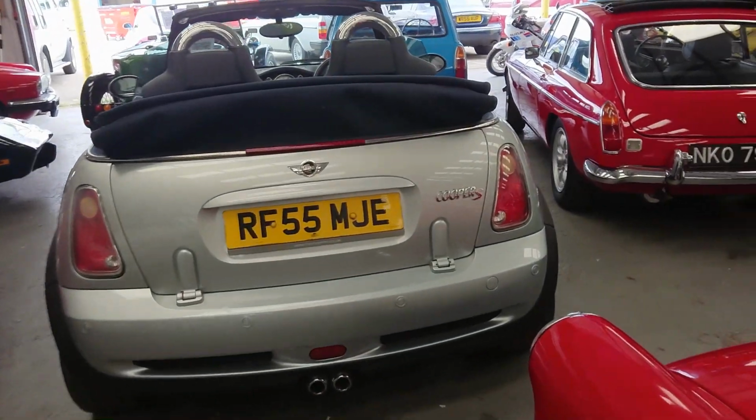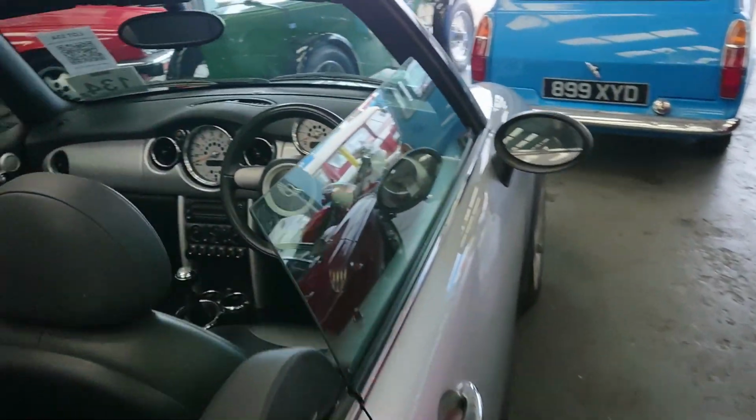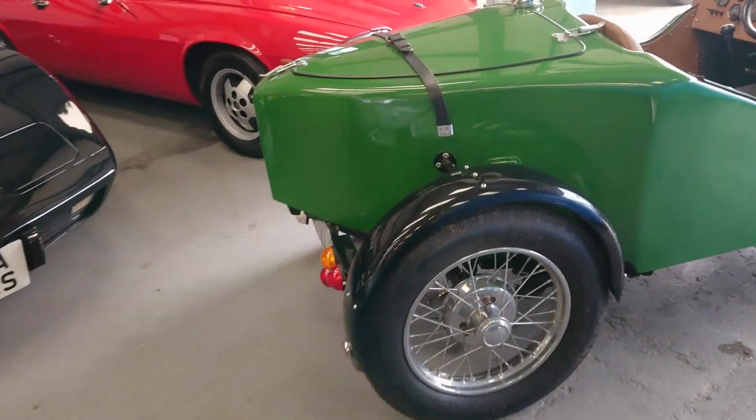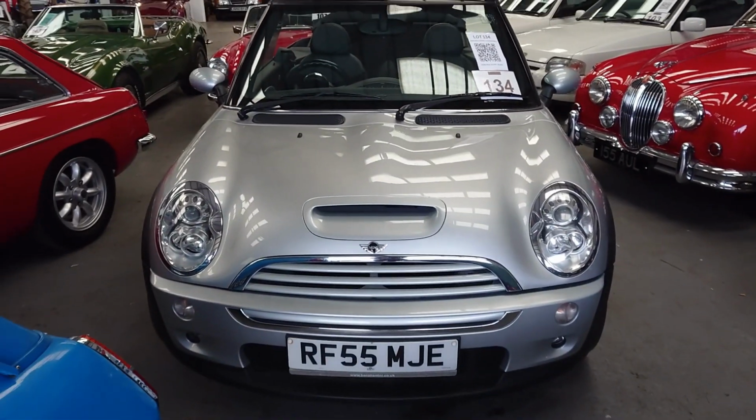Again, maybe not particularly me. I'm not really an expert on the Minis and things, but it looks like it's in actually very good condition. These have some kind of classic status now, but they're still relatively affordable, so that might be a good option. Just going to make sure that everything works.